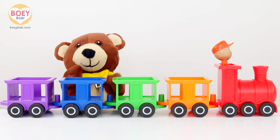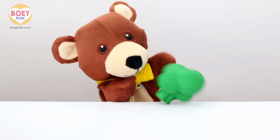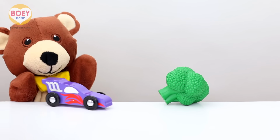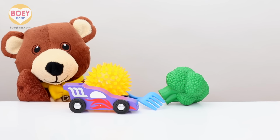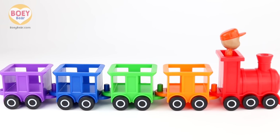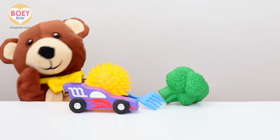Before the train leaves, Boey has a game for you to play. Yes, I do. Let me get my things. Vroom, vroom. There we go. Can you help me put these things on the train? You have to match the objects to the same coloured wagon. Are you ready? Let's do it.